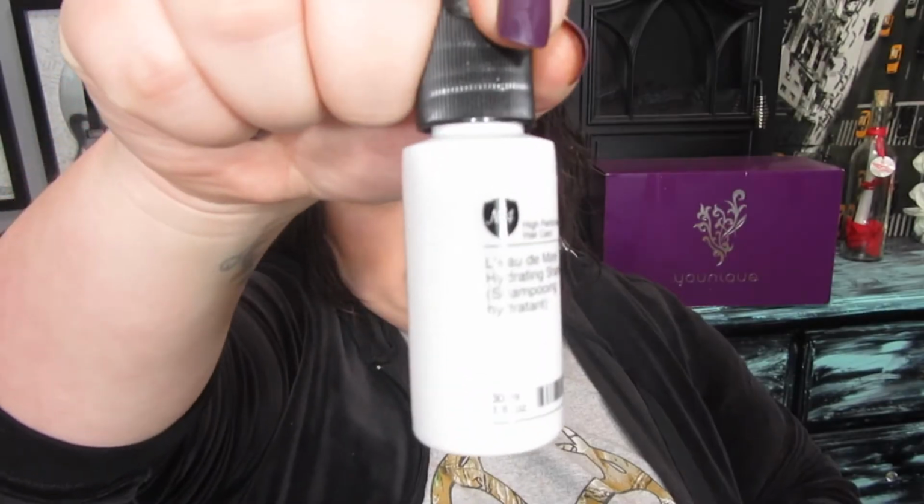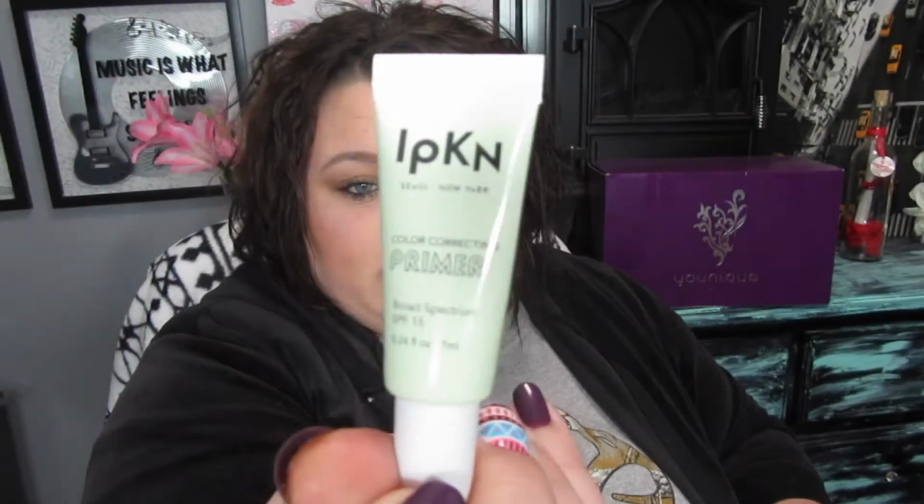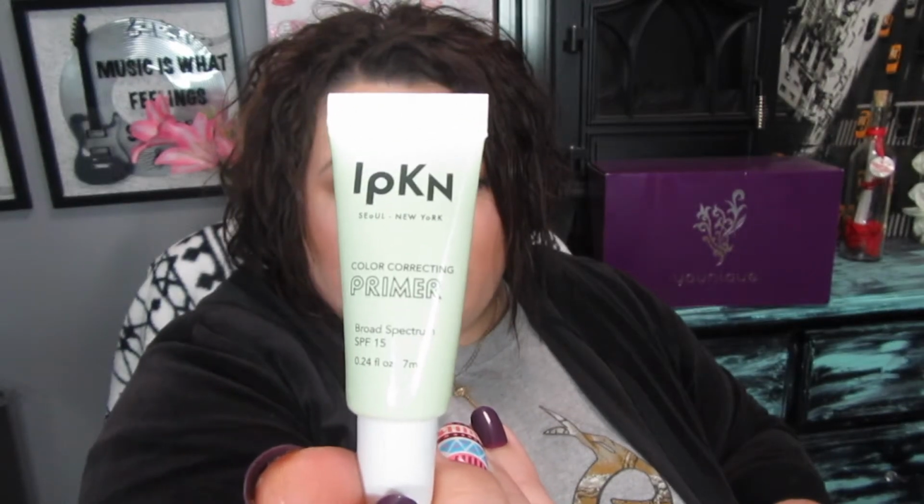We've got a little shampoo sample as well as the matching conditioner. I kind of like getting stuff like this. It's nice to try out new shampoos and conditioners. There is a color correcting primer in here, and I'm not really somebody who uses a whole lot of these, so it might be kind of nice to try this one out. I've never heard of this brand. Ipken, is that right? I don't know if that's right or not, but I need to try something for my redness, so maybe that'll be a good thing to try out.